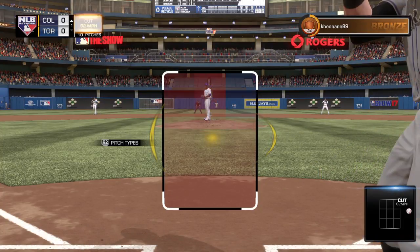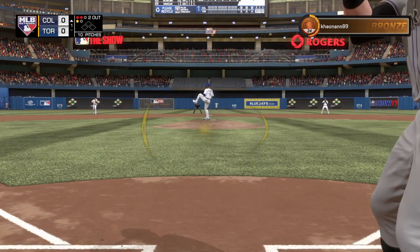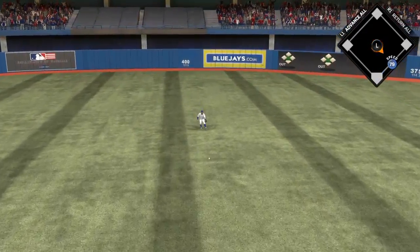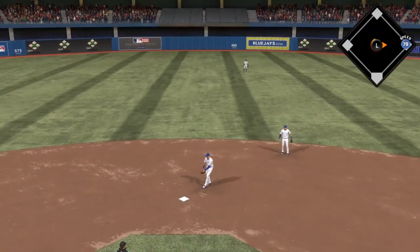Ball, that's in. Cutter misses, and it's 3-1. Check that 2-1. Into the windup. Here's the 2-1 pitch. Base hit, and the Rockies are into the hit column for the first time this season.